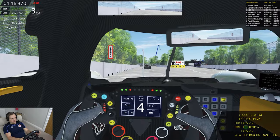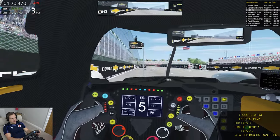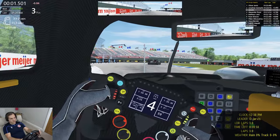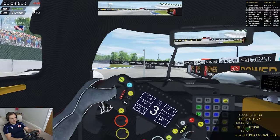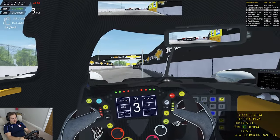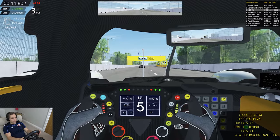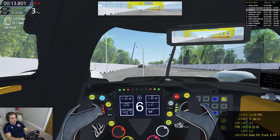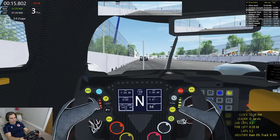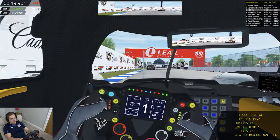Really close to that outside wall. This is quite a narrow street circuit. I mean, all street circuits are narrow, but this one just feels so much more narrow than probably what it is in these cars. Expecting that GTD traffic to pop up at any moment.